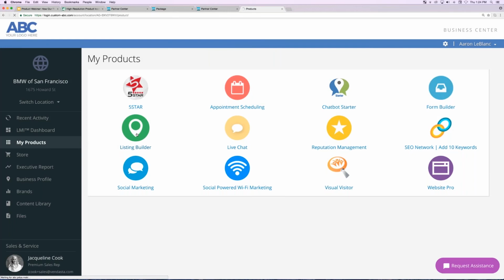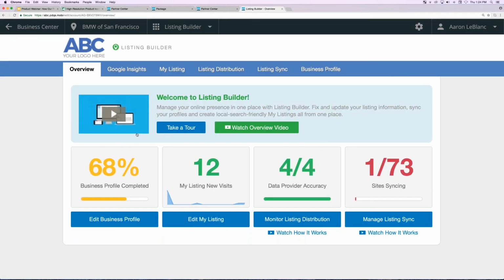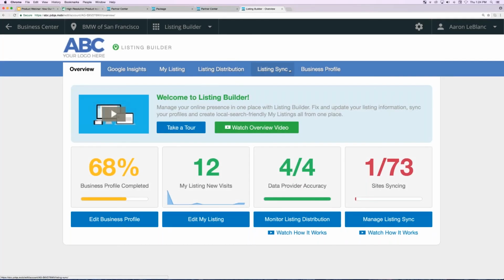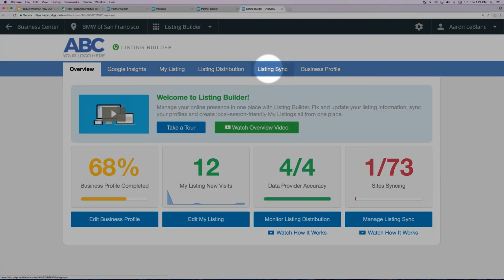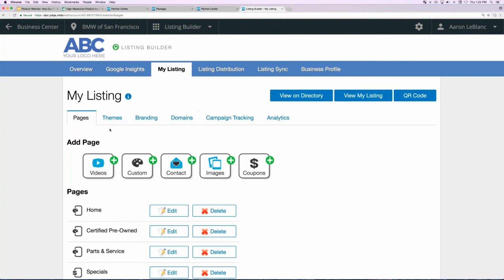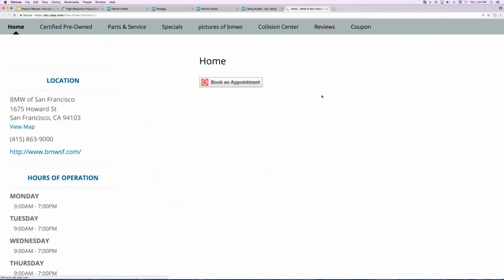So again, with Listing Builder, this is a free product available to all of your clients. It's automatically activated, automatically turned on. For American businesses, they'll see this listing distribution tab where they can check out their data across those 4 major data providers. All businesses should see Listing Sync up here as well. I'm going to quickly show you the My Listing page though, and how easy it is to create a coupon on My Listing. So I'm going to click on View My Listing in the top right corner.